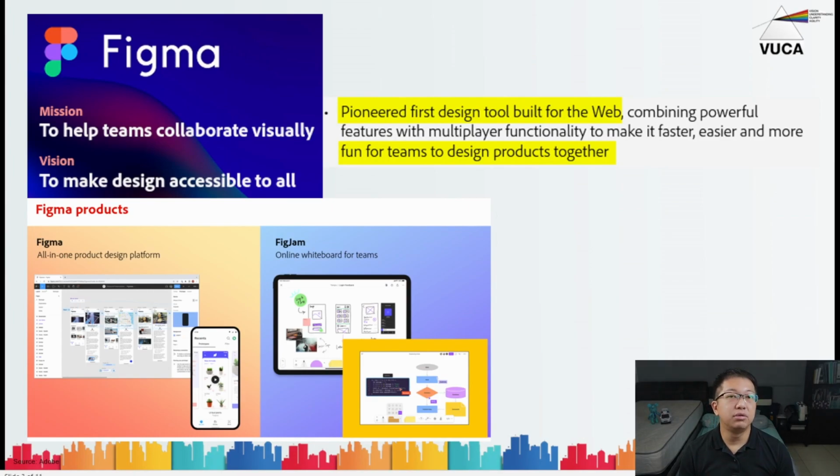Now, this software was started in 2010 by a 20-year-old, and I'm going to describe that a little bit more later. But it was the pioneer in how design tools were built for the web. Most design tools like Adobe were not built for the web. They were built for an offline version where people would actually share files and different versions of it. Figma was one of the first; their mission was really to help teams collaborate visually, and they were one of the first software companies to build software designed for the cloud from the ground up.